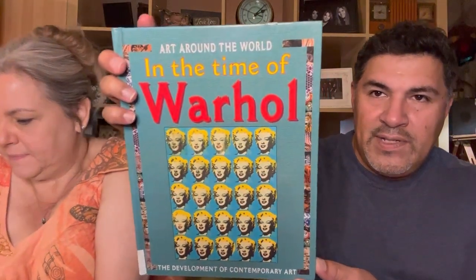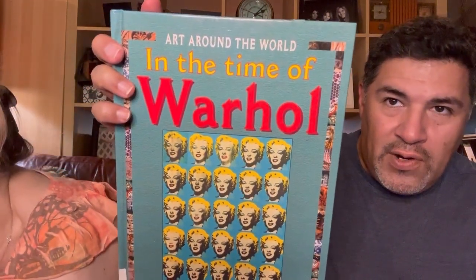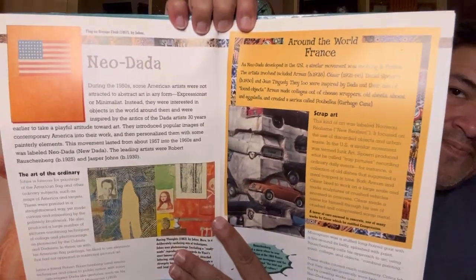I bought a library book that was discarded from the Austin Library. And someone was selling their booth, and it's Art Around the World in the Time of Warhol. So just various artists around the world, different examples during that time. So I just thought maybe as reference or just a little fun read when it's storming outside.